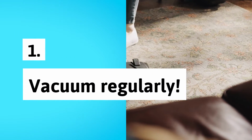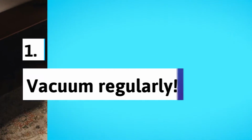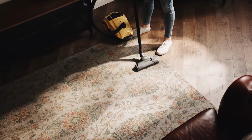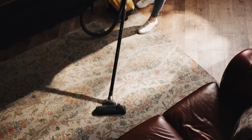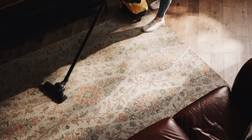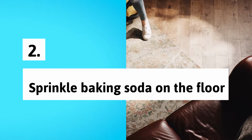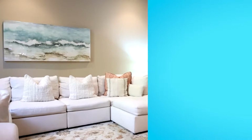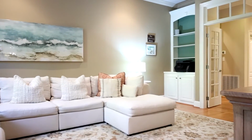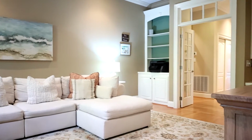Number 1. Vacuum regularly. Shift furniture and things left on the floor, even in hard-to-reach areas. Go more slowly over high-traffic areas, even if you are going to use a steam cleaner. Number 2. Sprinkle baking soda on the floor and let it sit for an hour, then vacuum over it. The baking soda will absorb foul odors.